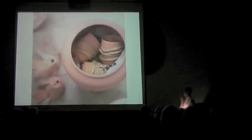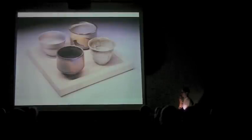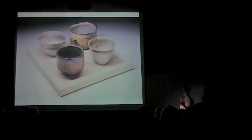So here's an example of how I would fire some cups, inspired by Byzantine pottery. I always dig around in ancient pottery types, of all types, and stoneware tradition. In Europe we have only 400 years of that. In Asia we have 3,000.